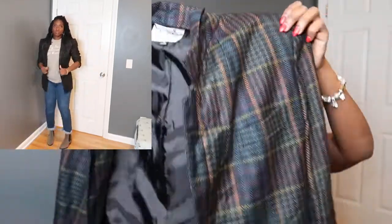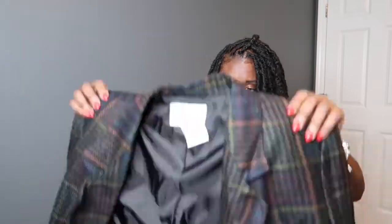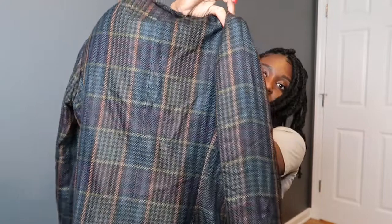And did I say the price? It was $11.99. This is actually my favorite. I really, really like this, y'all. When I seen it, I picked it up so fast. This blazer right here. And I actually am thinking about keeping the shoulder pads because it gives that old school look. You know what I'm saying? Kind of like it. But it's really pretty. I have nothing like this either.